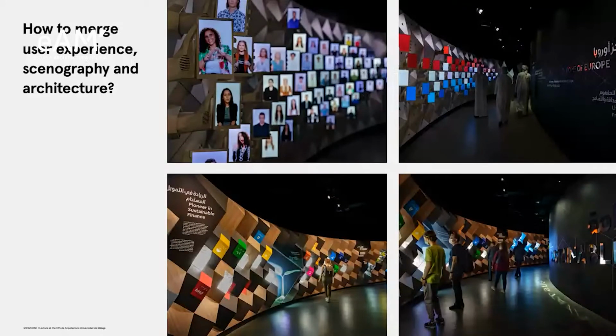But in the end, we finished the pavilion, and now I would like to share some pictures from the pavilion like it is now. This is our exhibition ramp.